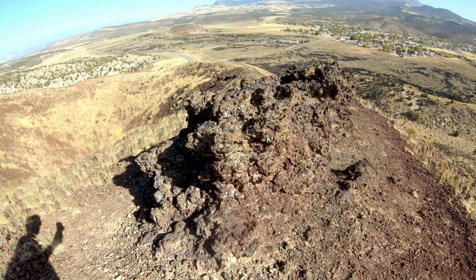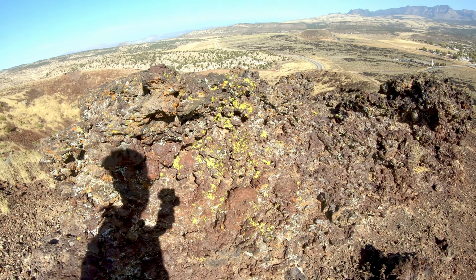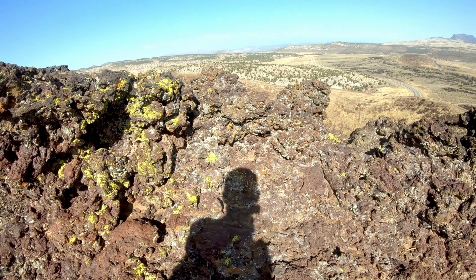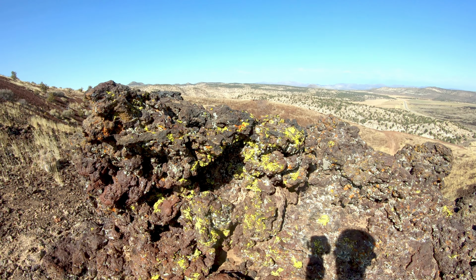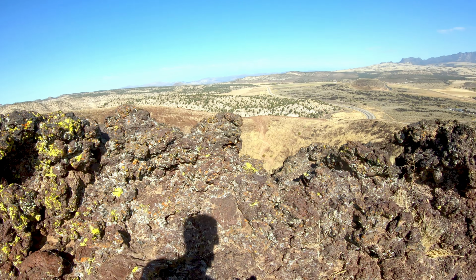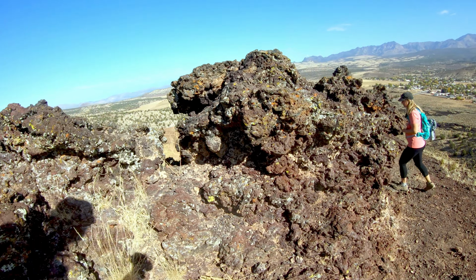This is pretty sweet. Now this is a serious chunk of lava. This is super cool, all jagged and rough. It's got all bright colored lichen and all kinds of stuff all over it. Got some bright yellow and orange, kind of cyan, all kinds of different colors. That is a big chunk of lava.